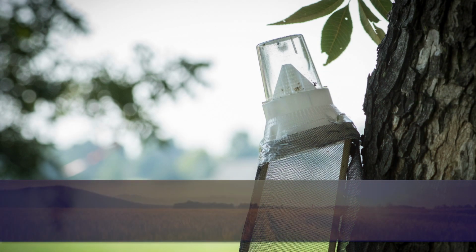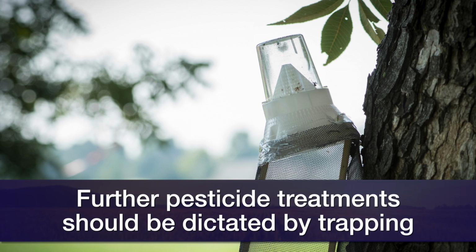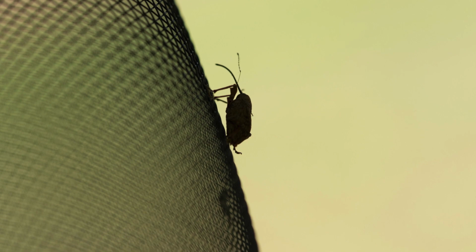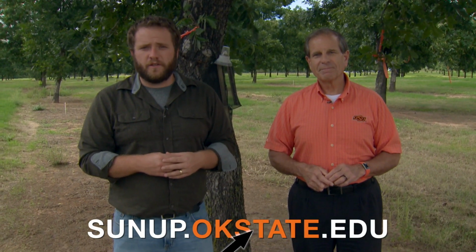The second emergence, that second application should be based upon trapping. So if you're trapping adequately and if your numbers tell you that it's time to treat again, you're probably going to have to make a second application. In some cases, you may make as many as four applications. All right, thanks, Phil. If you would like some more information about pecan weevils, go to our website, sunup.okstate.edu.